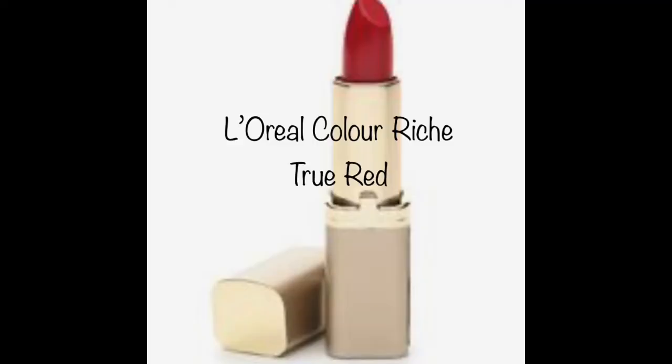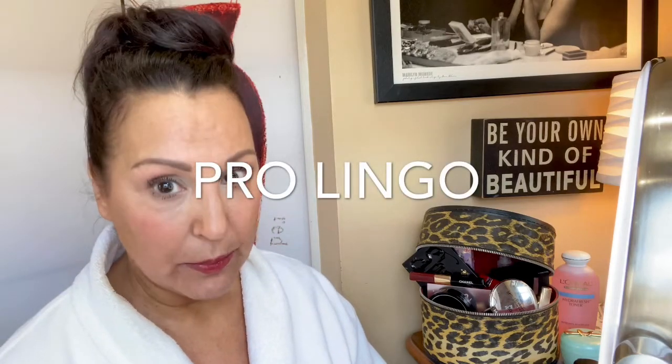And I actually like to mix it with the lip balm because it sheers it out. It's what I call, and a lot of makeup artists call, sheering out the pigment. So we're sheering it out. So it really just looks like I just ate a popsicle, a strawberry popsicle. So that's the look that I wanted to show you.